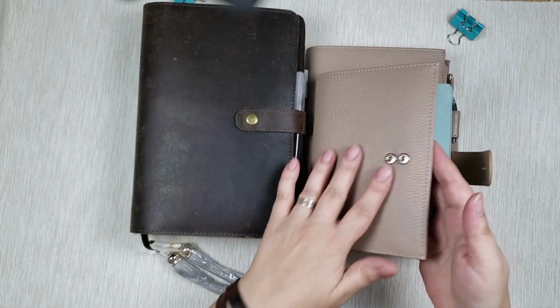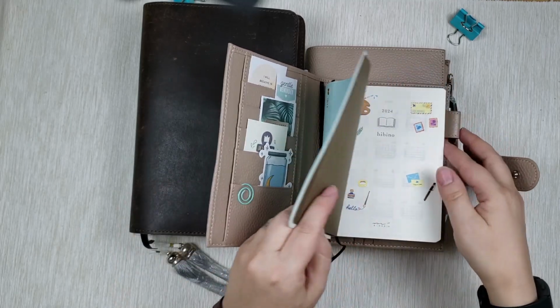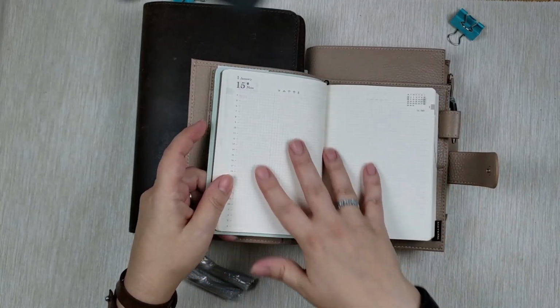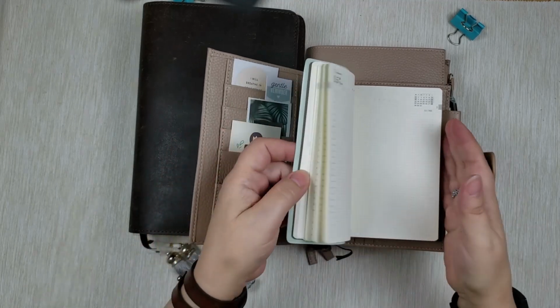I set it up with this Moterm. This one is basically A6. And I was so excited. I put some stickers to prepare it. I was planning to use it as a daily journal because this one does have two pages per day, and it is a new Tomoe River paper.